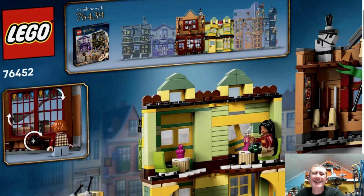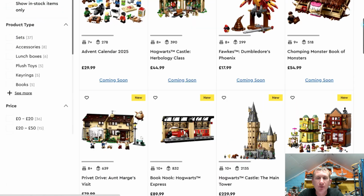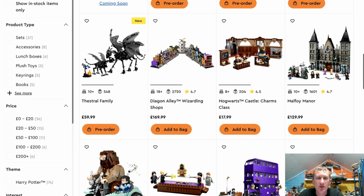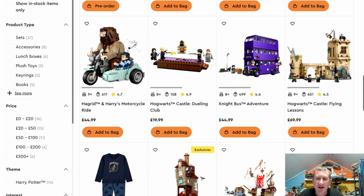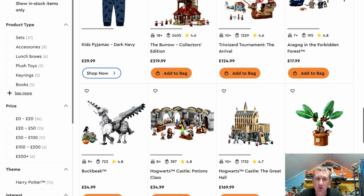But guys, that is it, I do believe, and I am done. Let us know in the comment section, are you a fan of the Harry Potter stuff? Are you looking forward to purchasing any of these different bits and pieces? There are so many different Harry Potter sets that are out and about and available, and I think they all do look very, very good indeed.